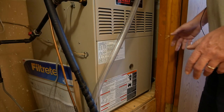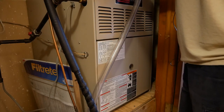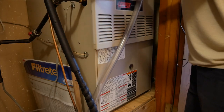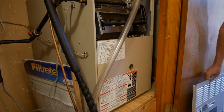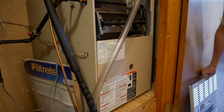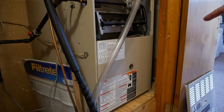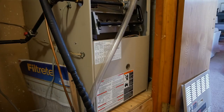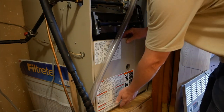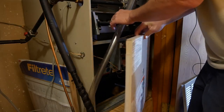I don't know. But let me show you how I figured out that it was the blower motor rather than something else inside of the heater. So I'm going to pull this cover off, set it aside. And this bottom cover here is switched. So I'm making sure you guys have plenty of light here so you can see what I'm doing. This bottom lid here is switched, the bottom cover. So pull that up. And I got this hose in my way. We'll pull that out of the way.